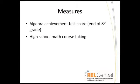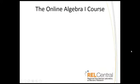Next slide, please. Given our research questions, it makes sense that our outcome measures would be an Algebra Achievement Test score. It was an algebra test that we gave all students at the end of the 8th grade. And our other measure was high school math course taking. So we followed students through the end of the 9th grade and went to all these student schools and were able to collect data about what math courses those students were registered for in the 10th grade. So the study couldn't follow students throughout their high school career, but we were able to at least know what were the courses that students were planning to take by the time they got into the 10th grade. Hoping to see whether or not having access to Algebra 1 in the 8th grade had put them on a more advanced course-taking trajectory. All right, the next slide, please.